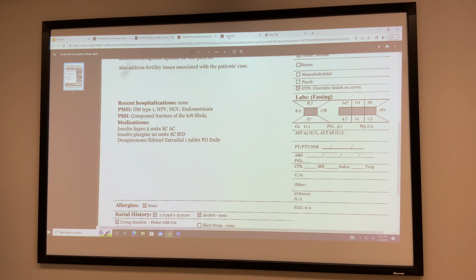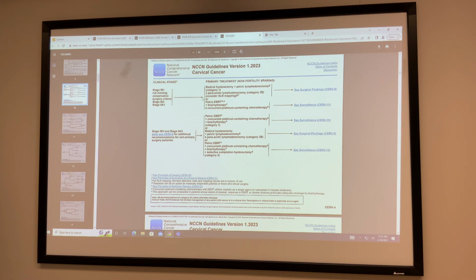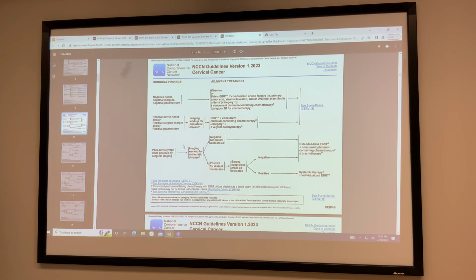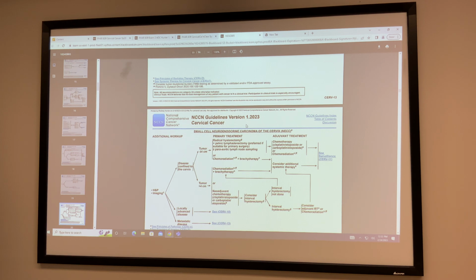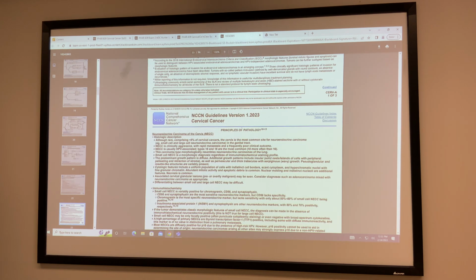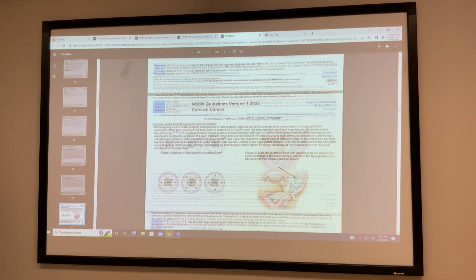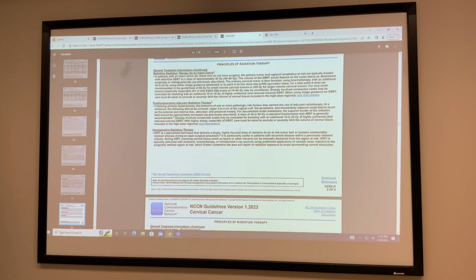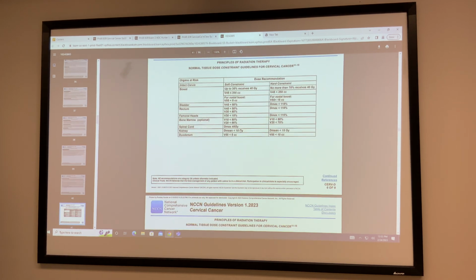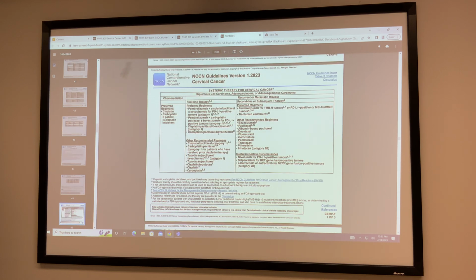I don't even think how many we got on there. This one's not as bad though. I think this one was probably like 90-something pages. Cervical cancer guidelines is 96. Yeah, so it's not as long as the other, but if you go down to the treatments now with the most recent version in 2023, you'll see that the pembrolizumab has now been added as a recommendation for the adjuvant treatment. So there. There we go.